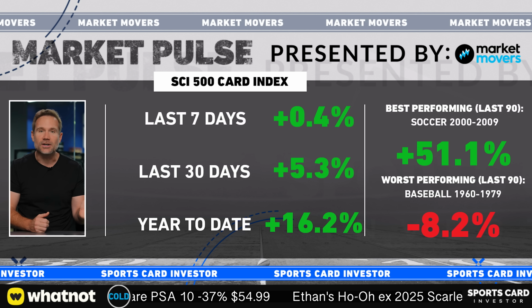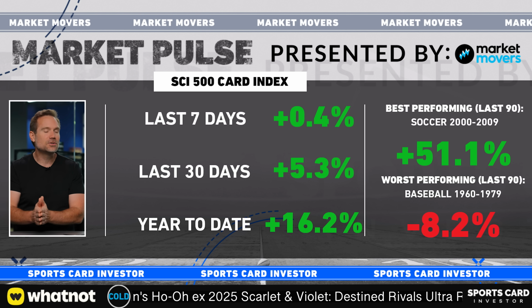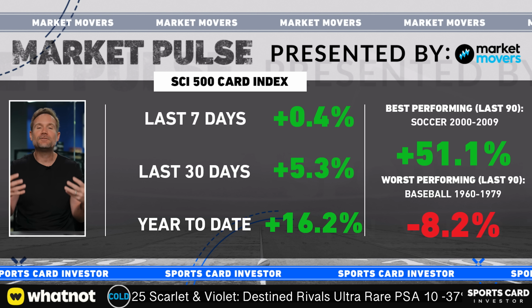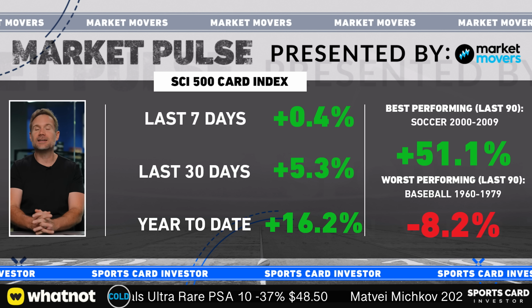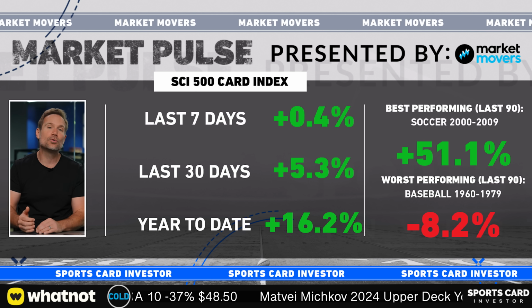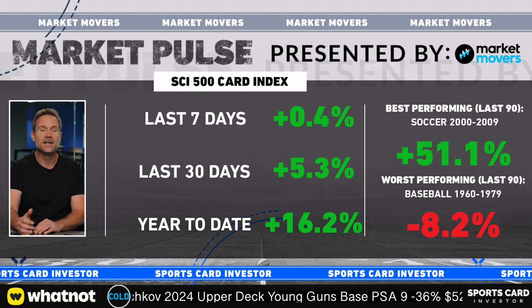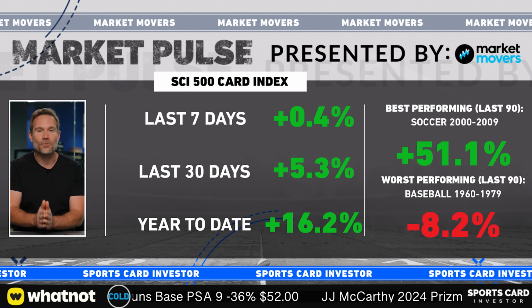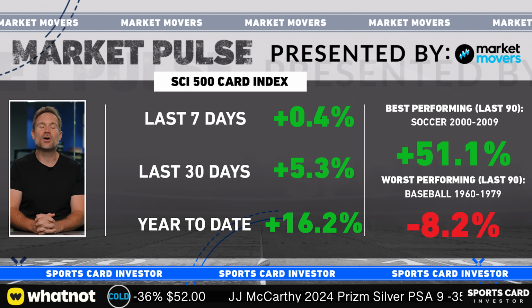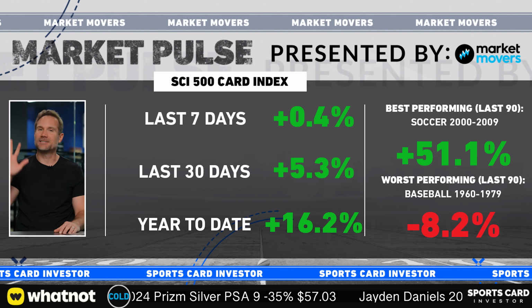Look at soccer. Soccer cards from 2000 through 2009 are up over 51% as a collective over the last 30 days. That, by the way, is being driven by some really high Messi sales. We're seeing some record-breaking Messi sales taking place right now. So the entire market is frothy. But now let's talk about some of the cards that are going up and down the most. It is time for today's Top 5 cards.